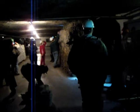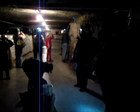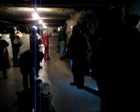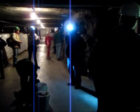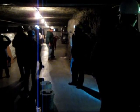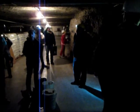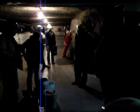If you go into an area, one of the tunnels, where you see the ceiling is on the floor, you probably want to back out of that. There are 9 collapsed tunnels, and we're not sure about the stability of those areas, so we don't recommend that you climb over the top of the rubble and continue on if it's going to collapse.